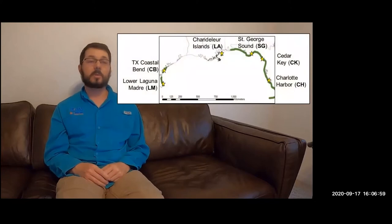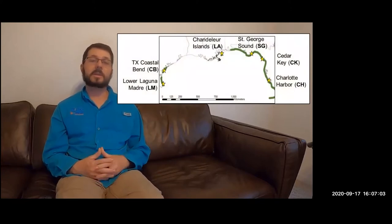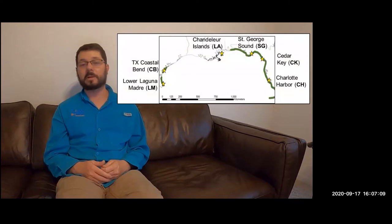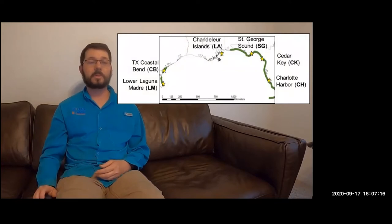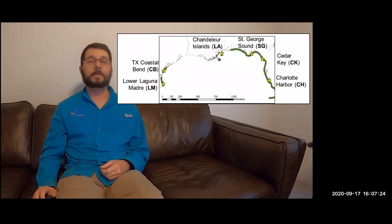These are the estuaries that we're comparing, from the Laguna Madre and Coastal Bend in Texas to the Chandeleur Islands in Louisiana and several sites: St. George Sound near Carrabelle in the Panhandle, right here in Cedar Key, and farther south in Charlotte Harbor. These abbreviations, LM, CB, LA, SG, CK, and CH, will be used throughout this presentation.